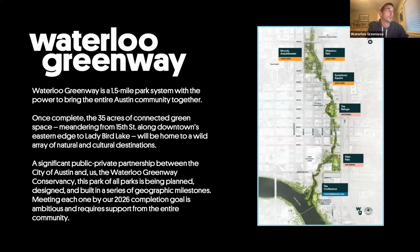Phase 1 was completed last year, and that was Waterloo Park. If you came to Creek Show last year, we celebrated Creek Show inside of Waterloo Park. Phase 2 kicks off this year, and that's everything on the south region of our project down by Lady Bird Lake, from the lake up to Palm Park. We're super excited about that. And then phase 3 will go back and connect everything in the middle. By the time we're done, we'll have 1.5 miles of park systems, 35 acres of green space.